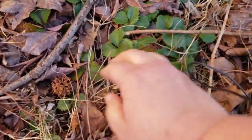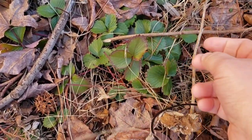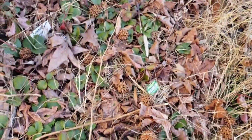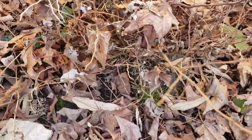Ow, just got pricked by a trimmed raspberry vine. The raspberry plant and the strawberry plants are still going strong. So I think I will have a really nice small strawberry patch.